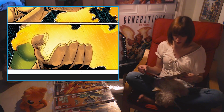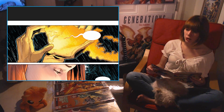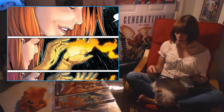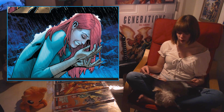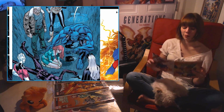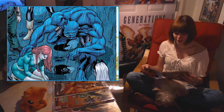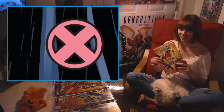The Phoenix understands Jean and brings itself down into her palms. It looks up at its former host, goodbye, Jean Grey, and slowly fades away. Jean is alone now, kneeling over the body of her dead lover. The X-Men gather around. Oh man, that looked really serious there. Are you okay? And that is the end of Phoenix Resurrection number 5.